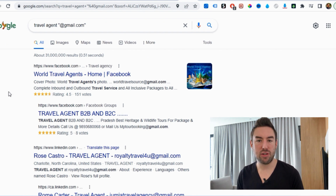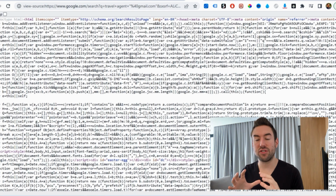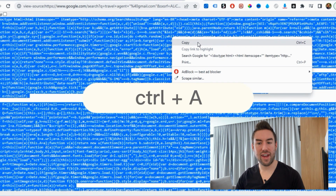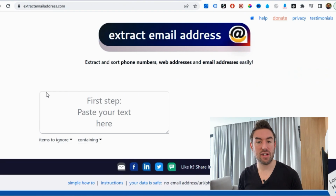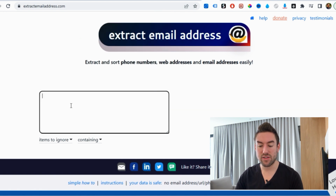And if you're on a computer, what you want to do is hit Control-U. This is going to share with us the source code of that website. Now, if this seems technical, just take these steps very simple, step by step, rewatch the video a few times, but it's very, very simple, okay? So once you see the source code, you just want to highlight all the text. You can do that with Control-A. And then you can just right click and hit copy. Now, once you copy the source code, we want to go back to extractemailaddress.com and we want to actually paste all that text into this box here.